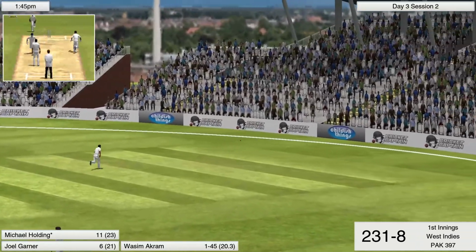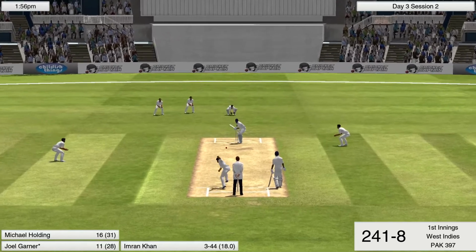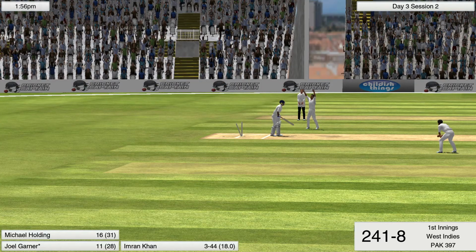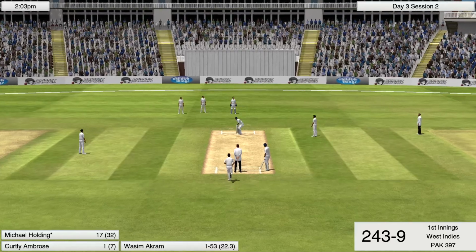Oh, Michael Holding was ready for that one. 4 more useful runs for the West Indies. Imran Khan to begin a new over. Oh, that's out. Beautifully bowled from Imran Khan. He's bowling with such a beautiful length. Joel Garner is out. Bowled Imran for 11. And the West Indies are 241 for 9.